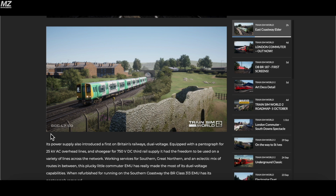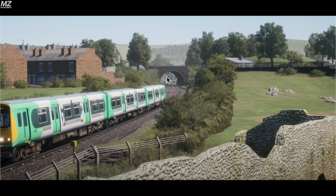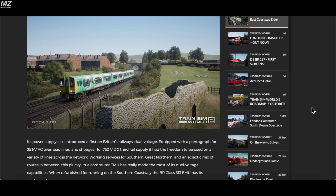Moving on, we have another picture. I assume this is like coming into Lewes here. Yeah, it looks like it's coming into Lewes here, because you can see the island platform right here, and I assume that's the other platform that you usually enter on going into Lewes when you get the 10-mile-an-hour speed reduction.